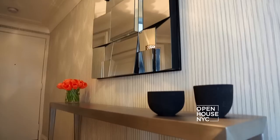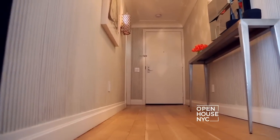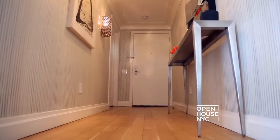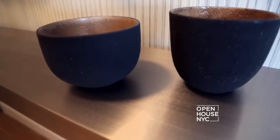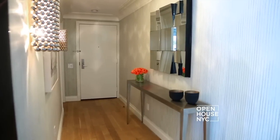In the entry, our goal was function and beauty. Here on the functional side, we used a metal console. Not only is it a durable brushed metal material, perfect for throwing a pair of keys on, but it also creates a really beautiful reflective surface, making the foyer feel slightly bigger than it actually is.